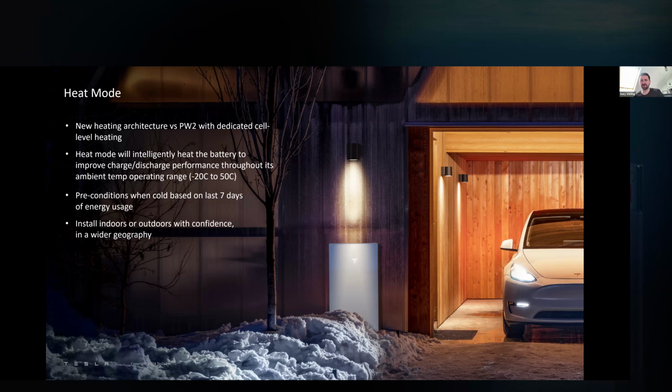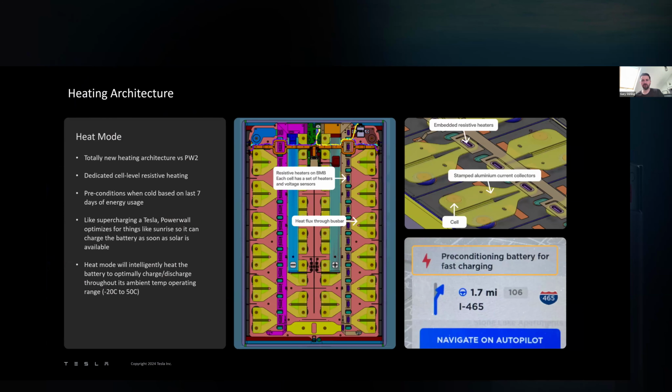Powerwall 2 was kind of dumb. Basically, if it was cold outside, it would warm the cells. We've massively improved this with Powerwall 3 and completely redesigned the heating architecture. So we've embedded a resistive heater on each individual cell. That allows us to warm the cell much more efficiently. And using the same logic as Opticaster, it will only warm the cells in line with when it is expecting you to carry out behavior that involves the battery charging or discharging.